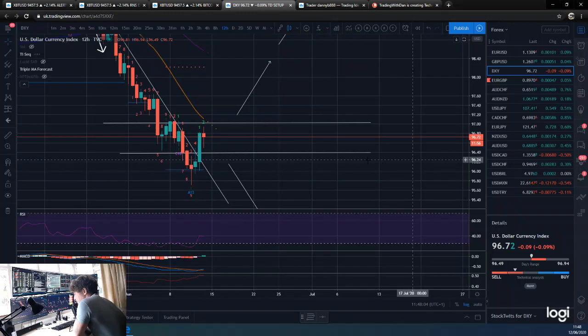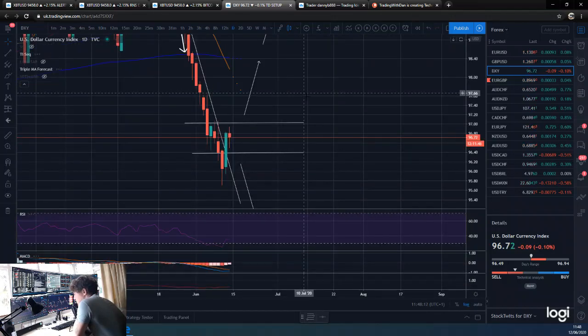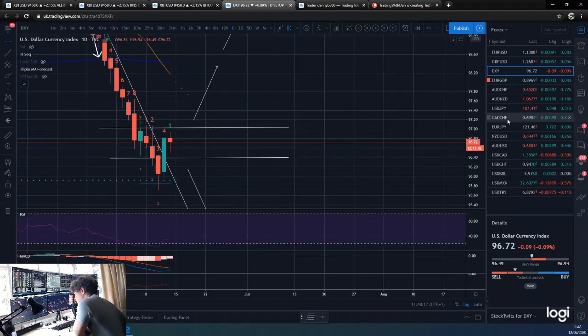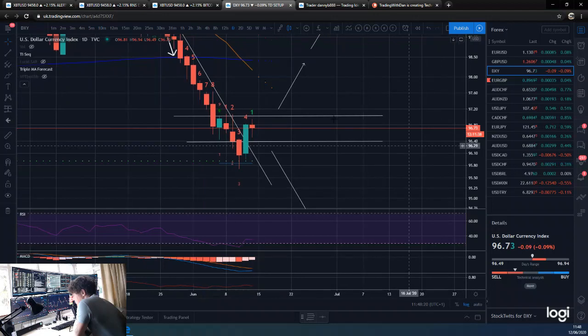12 hour, did we have anything on the 12 hour? Nothing really on the 12 hour. We just got this 9 here. If we break above here, that's obviously pretty much 97. Above 97, triggering a buy trade off the 12 hour. And the daily, nothing. Well, sorry, apologies, the daily's the same. So the same 97. So get above 97, get out of this channel.